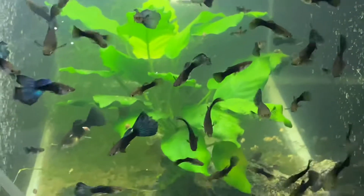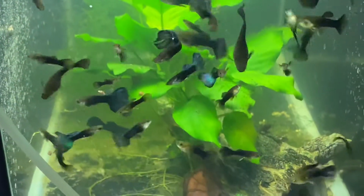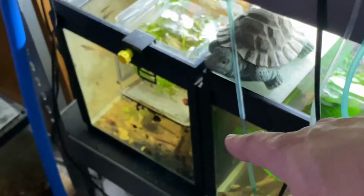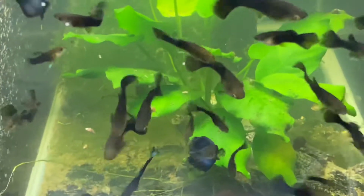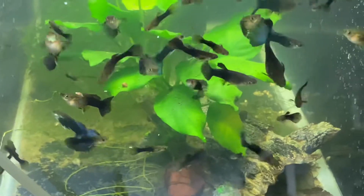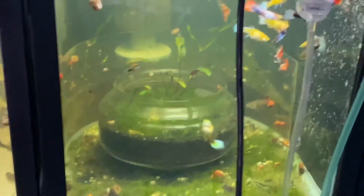And these are the half black greens, also a little cloudy, but they kind of remind me of those. Which one? This one's the half black green Moscows, but they're not as shiny and not as shimmery, but they're really good fish. Super strong, healthy, don't have any problems with them.